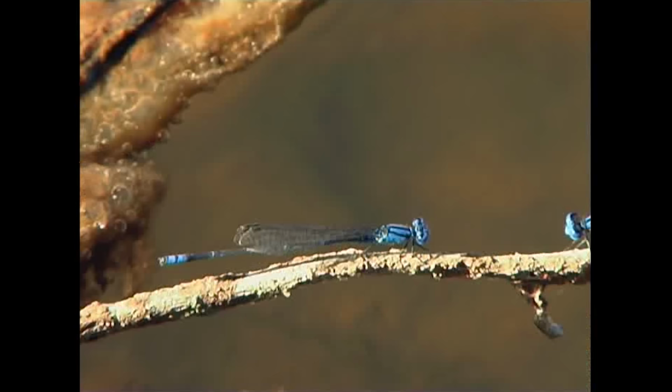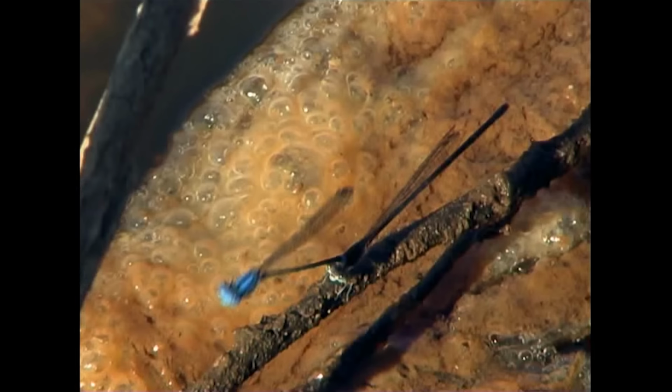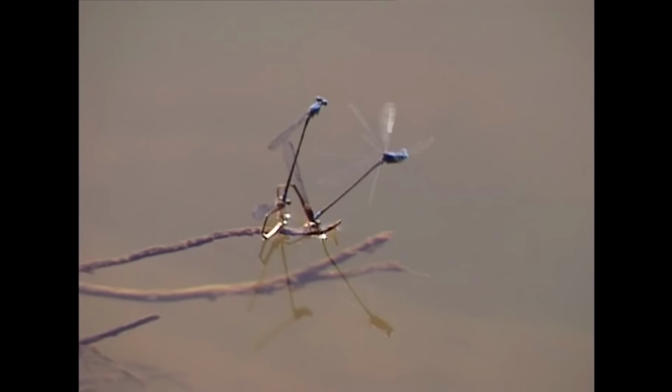Dragonflies always seem to be mating. Three pairs line up on one branch. The blue-coloured male grips the female's head with his terminal abdominal claspers. There's competition for the best perch over the water to copulate. This infringement of privacy must be very annoying.